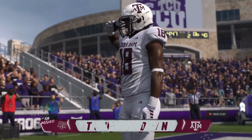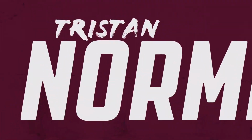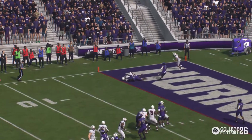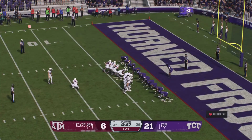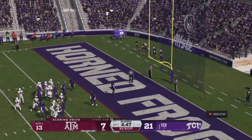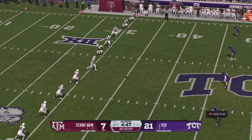A much-needed score for trying to just hang in this game right now. Man, I love that they're not giving up. They are continuing to fight and try to get themselves back into this game. Extra point try coming now. Point after is good. They're down 14 now, 21-7. Got momentum after scoring that touchdown. Now the kickoff team out there to kick it away.